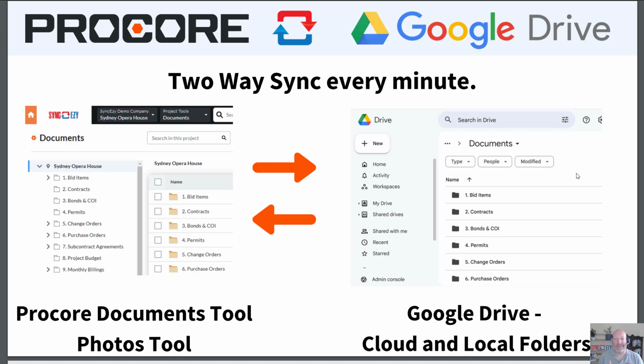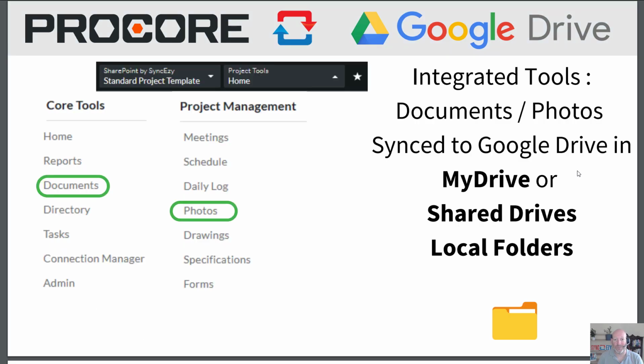And what it then means is, when you go through and update a document on one side, that will be updated across to the other system. Same thing applies if you add a new folder, that folder will be created, and any documents within it obviously will be kept in sync as well. The tools that we currently support are documents and photos. So any of those that you actually have come through will be there for you.